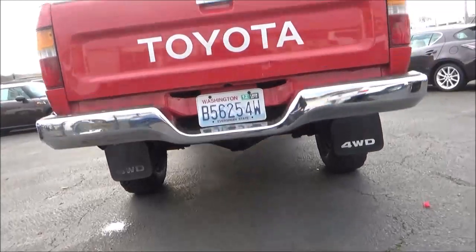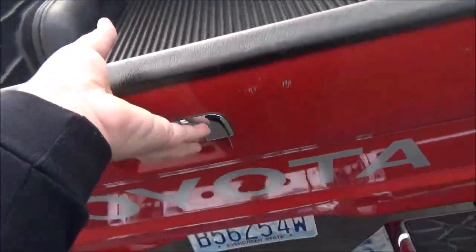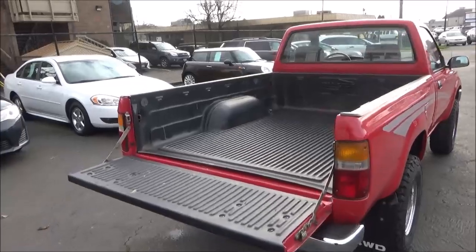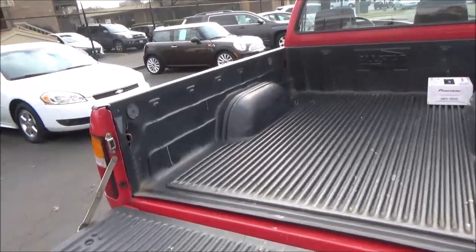Single exhaust. This truck has the standard bed, with a long bed variant also being available on regular cab models.